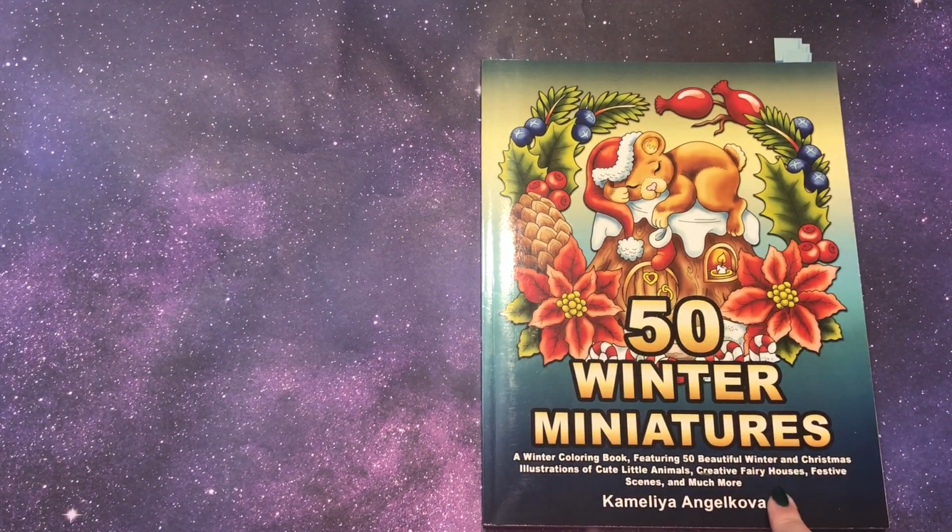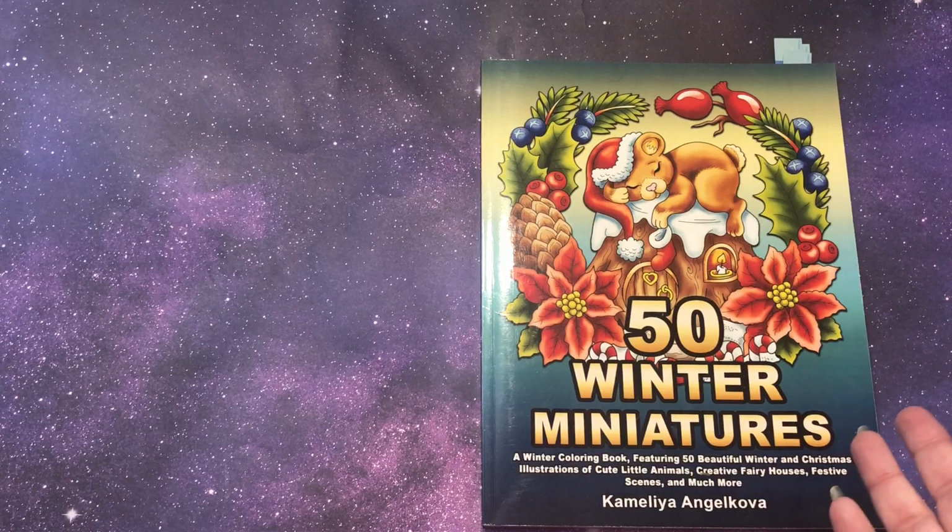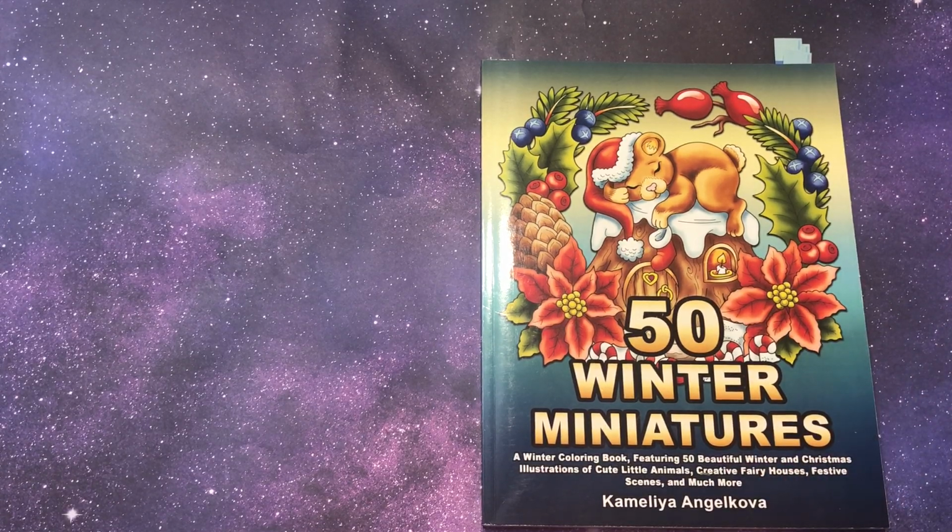This first book is 50 Winter Miniatures by Camilla Angelkova. As you hopefully saw, I did an advent calendar of coloring pages where I was supposed to color 24 different pages, one every day. And I will link the first video up above and you can search them all up that way. But I did not get all of the pages done, but I got a lot of them done. So I'm happy about that. And I'm hoping to continue coloring all throughout next year with Jolly Coloring 2021 as our hashtag.